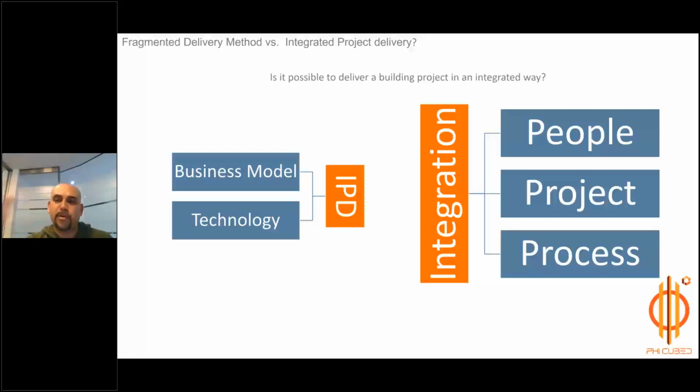If they've been 40 years working in a silo and now they're working with a model that's globally changing in real time, they have some things they basically need to do. So: integrating people, integrated project, and integrated process.